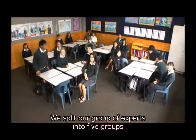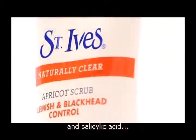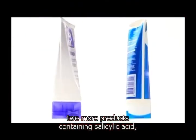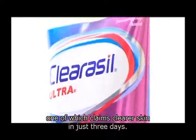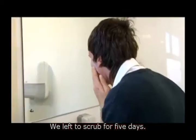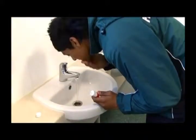We split our group of experts into 5 groups to test one product with natural exfoliants and salicylic acid, one that claims to be a mild cleanser, 2 more products containing salicylic acid, one of which claims clearer skin in just 3 days. And finally, a face cloth. We left them to scrub for 5 days. We'll come back to find out whose pimples have been zapped.